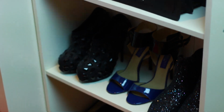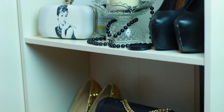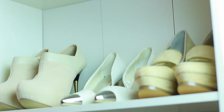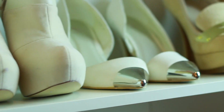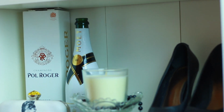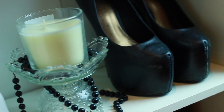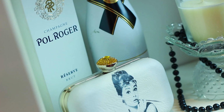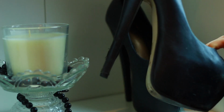I also have a closet in my bedroom. Then opposite to the closet, I have this Girls By shelf. I will have everything in a blog post. So in the first row, I have my beige and white shoes. These are all from Nelly. In the second shelf, I keep a champagne bottle, a vanilla candle, and this cute Audrey Hepburn clutch. I love it. And these shoes are from Topshop.